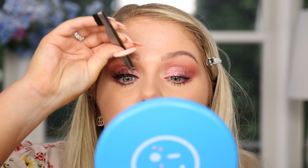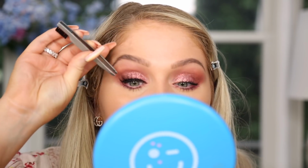The magnets are definitely pretty strong because they're sticking to my tweezer. All right, it's on. It was very easy to apply, but I feel like it's not close enough to my lash line. I'm trying to move it down. I mean, it was definitely easy to apply. I'm gonna try and do the liner on the other side, but get it closer to my lash line. I feel like this one's a little bit up too much.